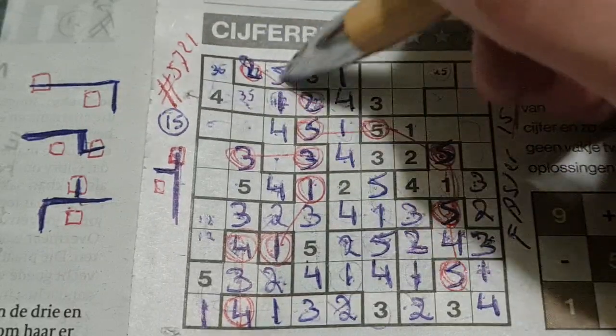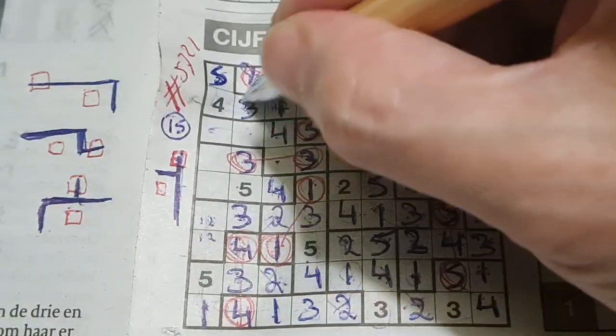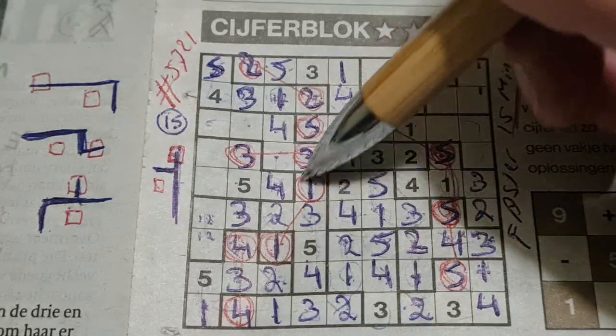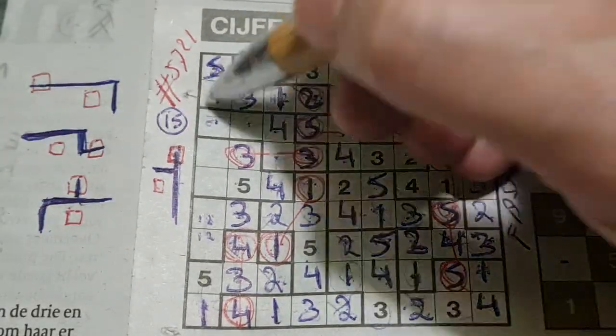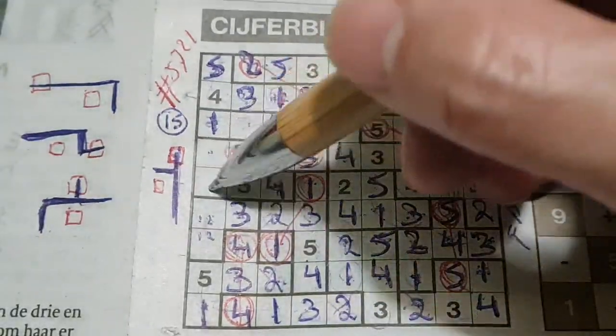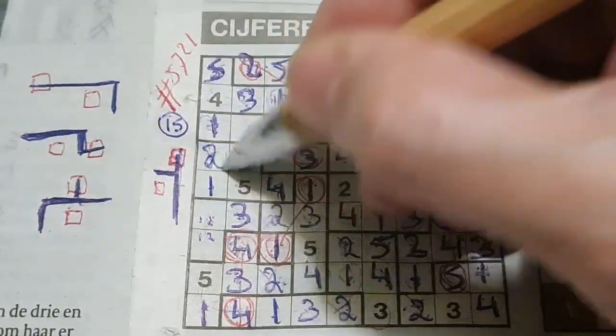3 and a 5, we have a 5 now, so no 5 there. 5 should be here and the 3 goes there. This box can be a 1, that box can be a 1, so 1 box left for the 1 in this area should be there. 2 numbers left in this area for numbers 1 and 2. 1 and 2, we have 1 there, no 1 there. 1 should be here and 2 goes there.